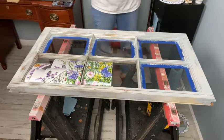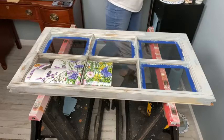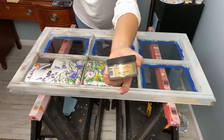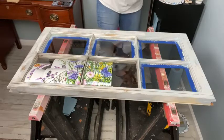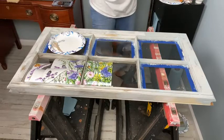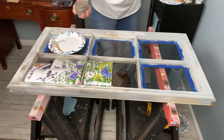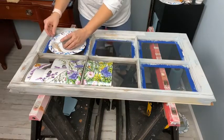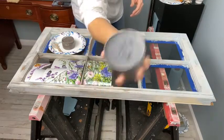All right, so the next step is, here we go over here. We're going to be using some Grunge Gray Wax, and we're also going to be using some Earth Dixie dirt. I'll show you a close-up of that in just a second, but I'm going to set this plate out and put my Dixie dirt on there. This is kind of messy. This is earth color, so it has a little bit of a gray undertone, but it is more brown. And then, of course, the Grunge Gray Wax. That's just the gray wax.